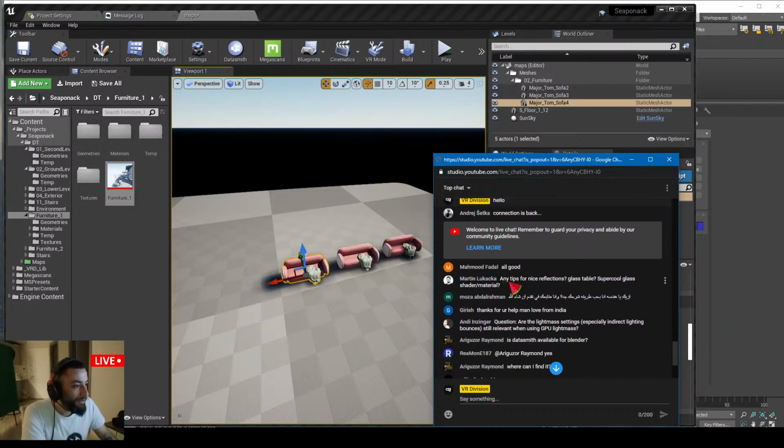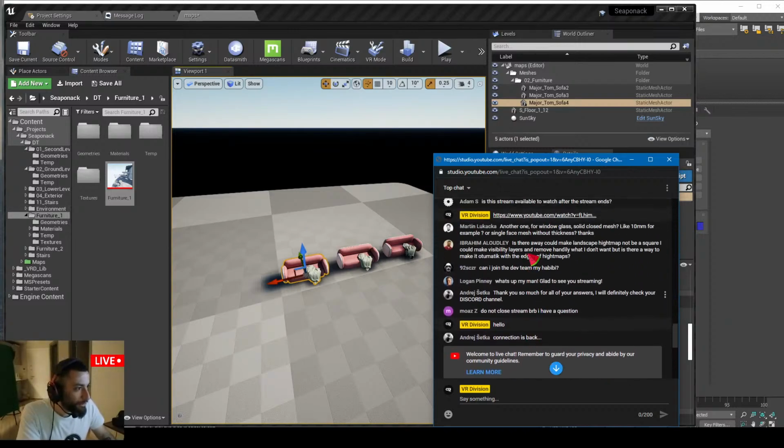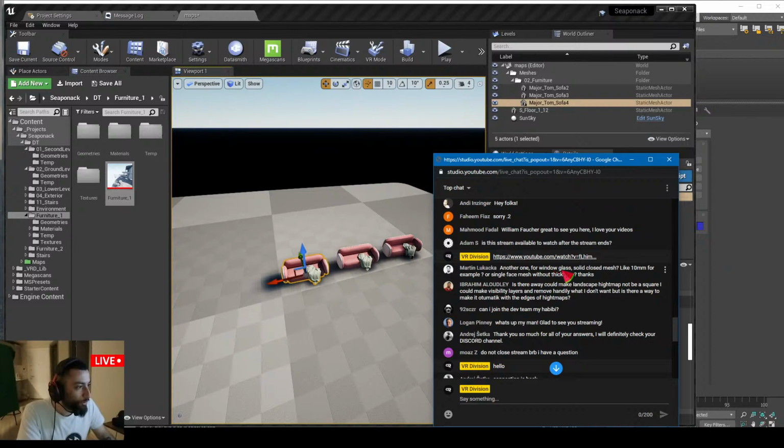Martin, any tips for nice reflections, glass tables, super cool glass shader material? Okay, another one for window glass, solid closets. Sorry guys, brain freeze. Martin, another question. For window glass, solid closed mesh like 10mm for example, or single face mesh without thickness. Thanks. That's a great question.